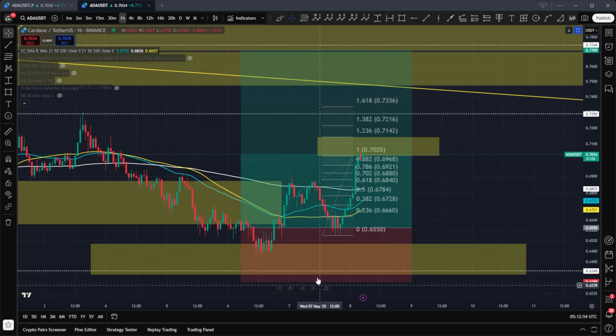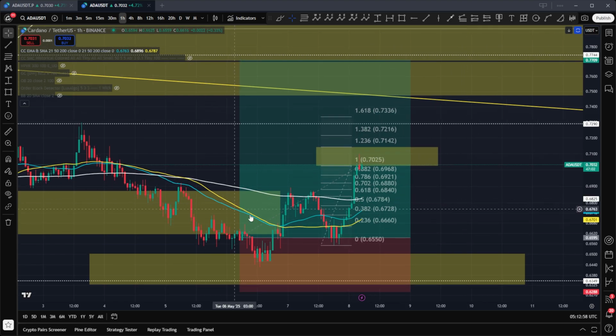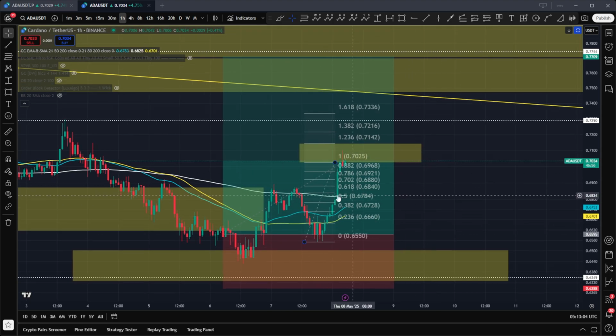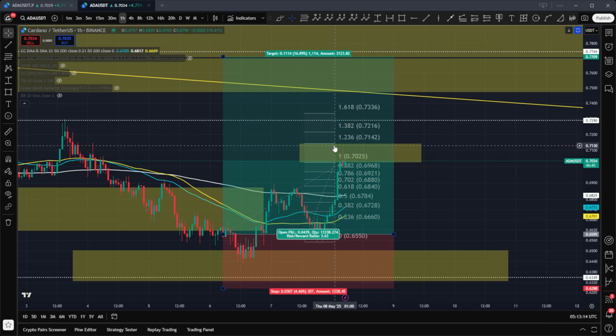So we either lock them in, or move the stop loss to the 200 EMA, and lock in some profit if that gets stopped out. But this is a great place to be, right? Great profit so far. With a little bit of leverage, this would have been beautiful, right? So obviously coming up to this 1 to 1.236, that's 70.25 cents to 71.42 cents. If we breach, what happens?